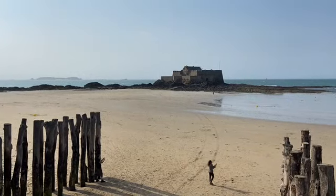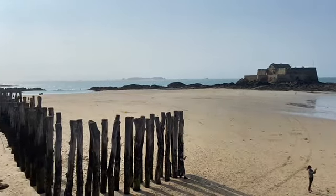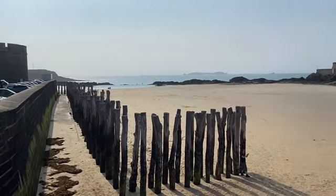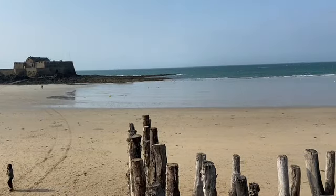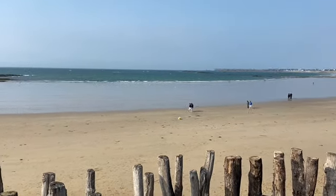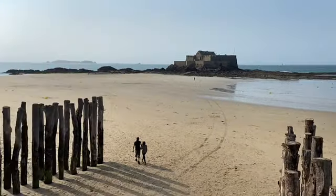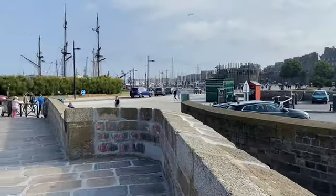Heading out. Here's the famous beach where my American friend and I climbed out with some French friends, and the tide came in and we had to carry them to shore. It has been one of my funniest stories for a long time. Nonetheless, this is Saint-Malo. It's a beautiful beach town, and we're going to climb the ramparts, the walls of the city, shortly after dinner.